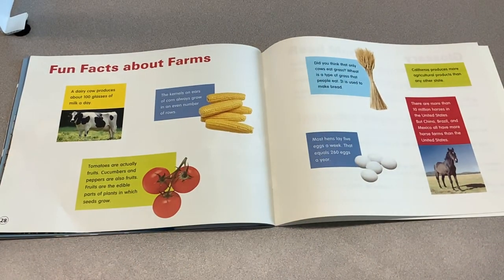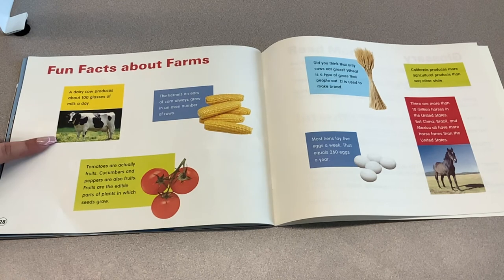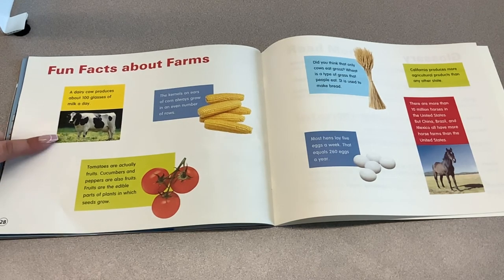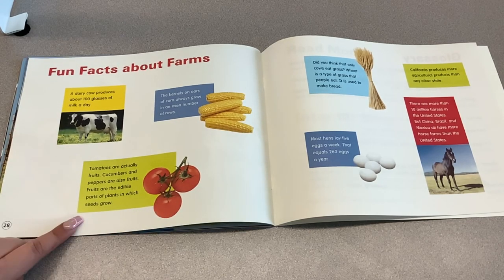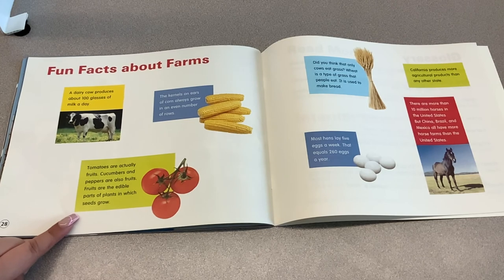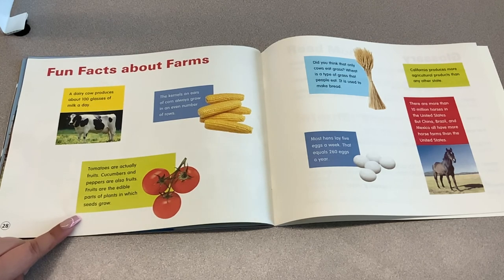Let's read some fun facts about farms. Here's the first one. A dairy cow produces about 100 glasses of milk a day. That's a lot of milk. Here's the next fact. Tomatoes are actually fruits. Cucumbers and peppers are also fruits. Fruits are the edible parts of plants in which seeds grow.